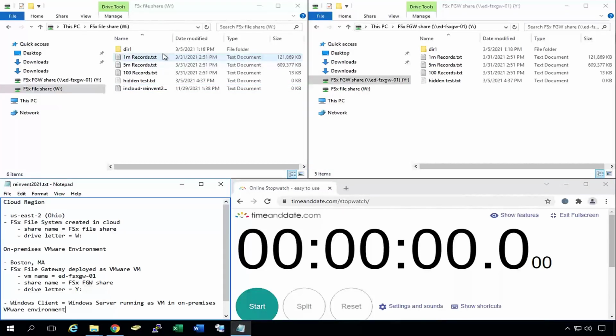To speak a little bit about what this environment is, we are running FSX file system in a cloud region in US East 2, Ohio. The share name is the FSX file share. We're actually mapped from a Windows client in my on-prem environment, which is a VMware environment in Boston, to the W drive, which is the file system in the cloud. And then I've also got that same share attached to a file gateway. So I'm running a local gateway in Boston in my VMware environment. And so I've got the same file share essentially mapped from a client that's on-prem to the on-prem gateway into the cloud file system.